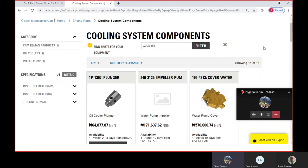Speaking of delivery, Semiat, the ship to me function, how is that working in Nigeria? Well, perfectly well. Here we have over 2,000 kilogram weight of products in the shopping cart. So I'm sure that's where the problem comes in. But it's due to network, let me say.